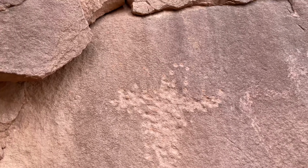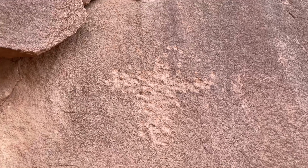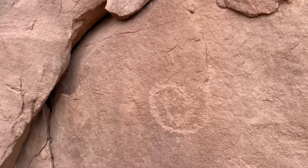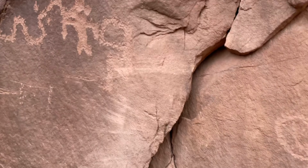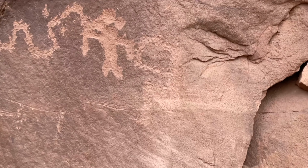I'm not sure what that is, but that almost looks like the horns again, like the Upsilon bull's head. Here's another swirl portal pattern. A faint carving of what looks like a deer. Very, very old. Here's another.